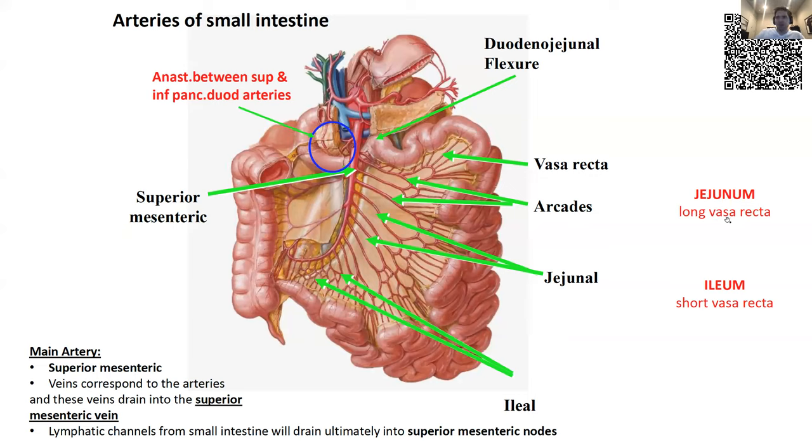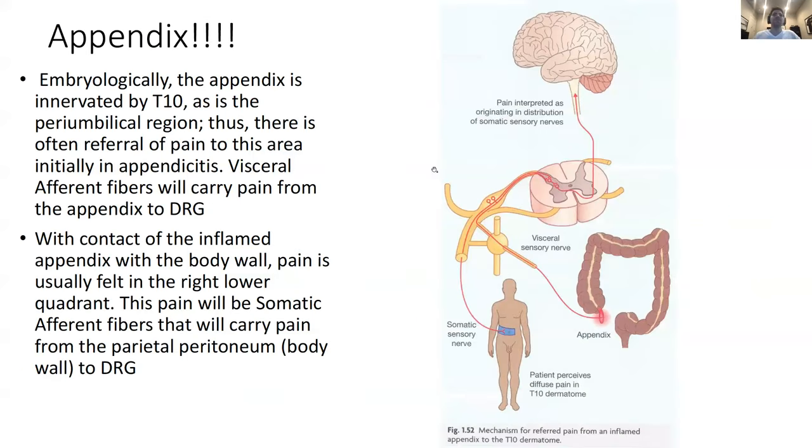Another thing to remember, the jejunum has these long vasa recta. Those are these right here, coming off. So you can see these long vasa recta, whereas the ileum has shorter vasa recta. Okay, just in case they ask you that.